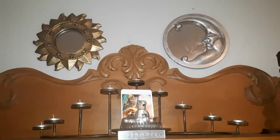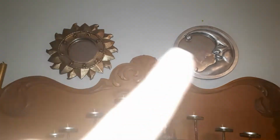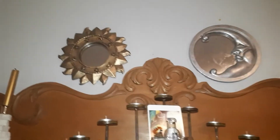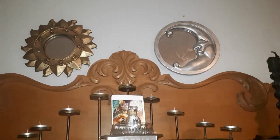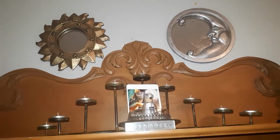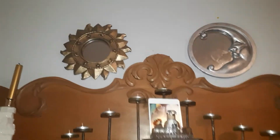So first we have my sun and moon mirror. I love how perfectly they fit in the curve of this thing. I got an antique oak sideboard for this, and with the headboard, it's got 3 levels. It's got the top shelf, the main surface, the other shelf. So up here, we've got my sun and moon.